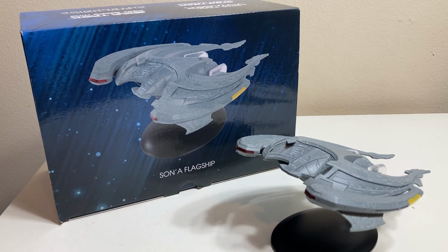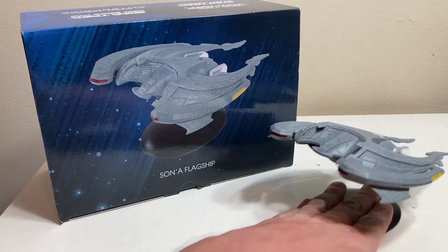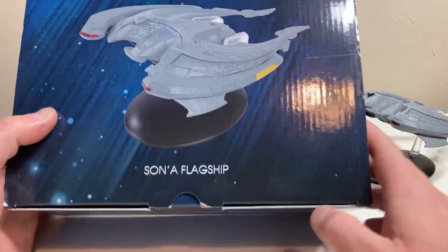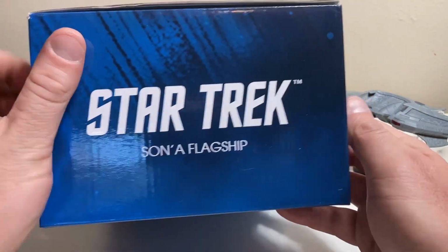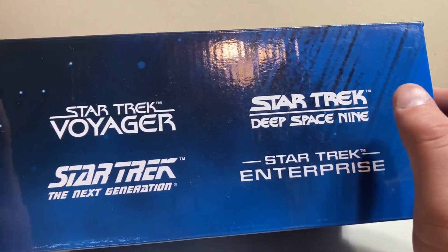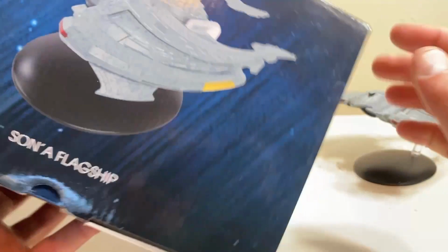But of course, since the ship is a special edition, we're going to be taking a look at the box really quick. Just like all Eaglemoss boxes, it has a nice shot of the flagship on the front, Sona Flagship. Then we have all the legal stuff, Hero Collector, Star Trek on the side, Sona Flagship, Star Trek on the other side, and StarTrek.com, but it's upside down on the bottom. And right over here, we have the big four, because this was earlier in the collection. So there we go, and that is it for the box.